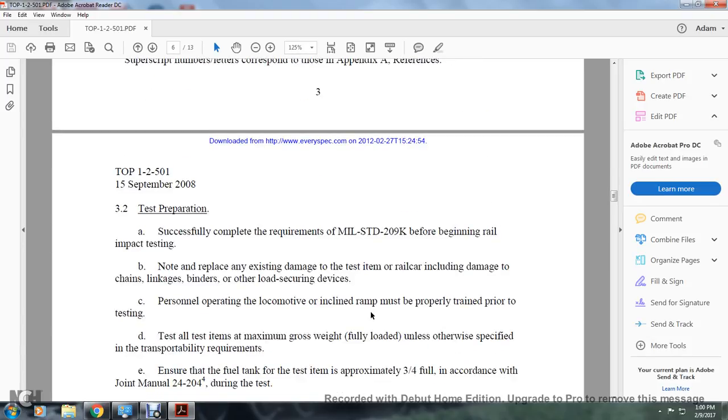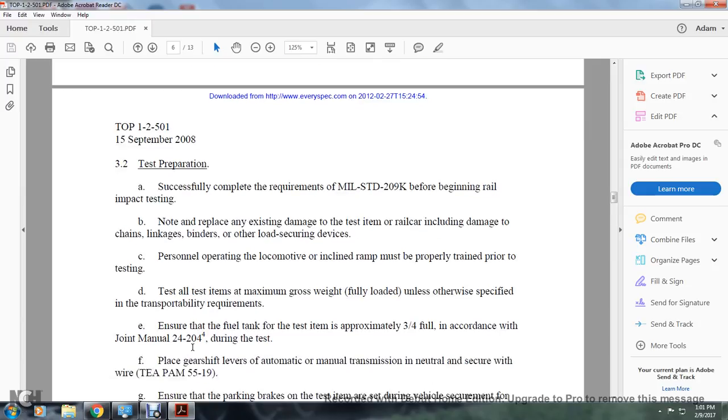All right, 3.2 Testing preparation. Successfully complete the requirements of Military Standard 209K with the beginning of the rail impact test. Note the replacing of existing damage for the testing item railcar, including damage to the chain links and binders and other loading service devices. Personnel operating the locomotive and inclined ram must be properly trained prior to the testing. Test all test items at maximum gross weight, fully loaded, unless otherwise specified in transportation requirements.